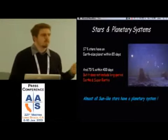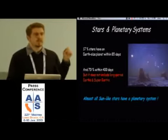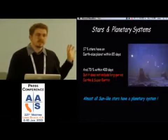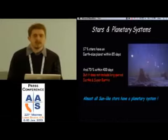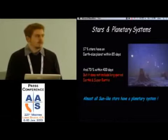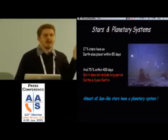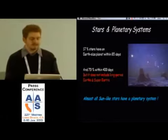And if you make very reasonable extrapolations on the current Kepler observations and also results from other detection techniques, it's very easy to claim something very close to 90%. So think about it. Almost all sun-like stars have a planetary system. If you randomly travel to a star, it will have a planet. We can't say if it will be welcoming, but it will have a planet.